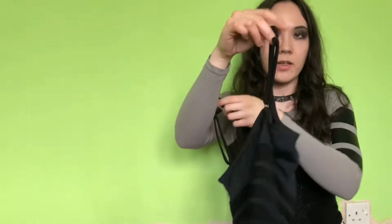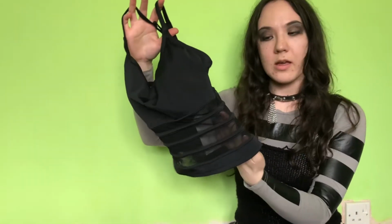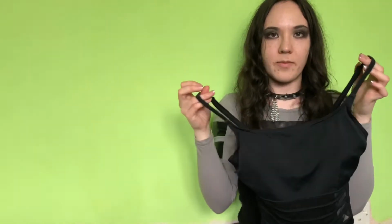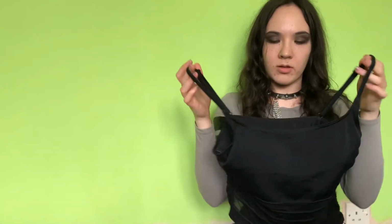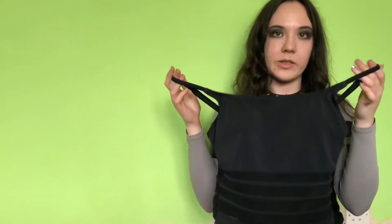And the adjustable straps are good as well. Yeah, I really love this because of the mesh details. I feel like this is probably something that Cyberdog would make, like a similar sort of design. It's originally from Debenhams.